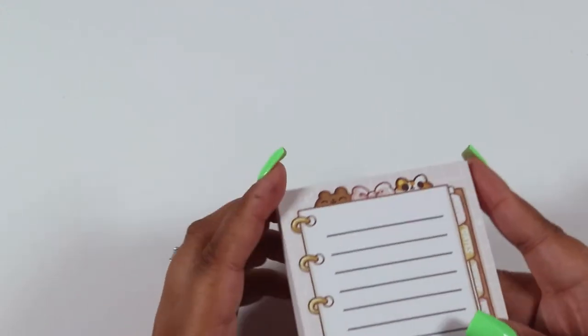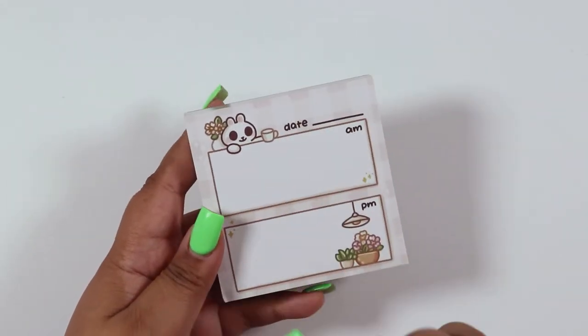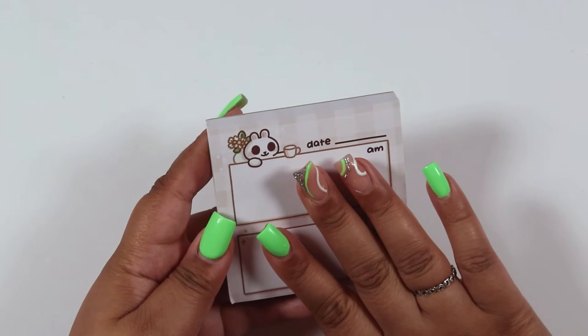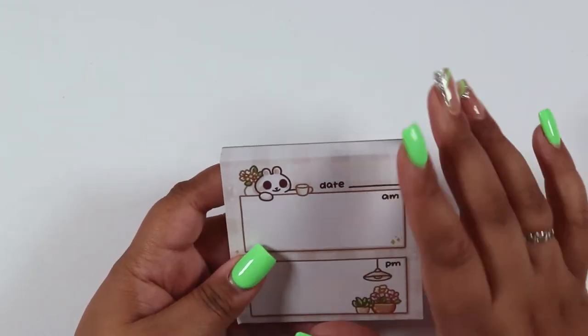Then we have this one here. It's so cute and they're so thick. And so you get a lot. And then you have this one here with date and then stuff in the AM and the PM. I think they still had more stuff on their site, but by the time this is up, you guys missed the Papershire birthday sale.